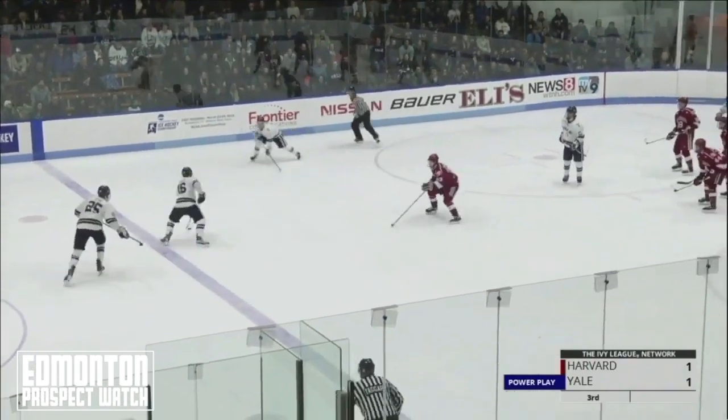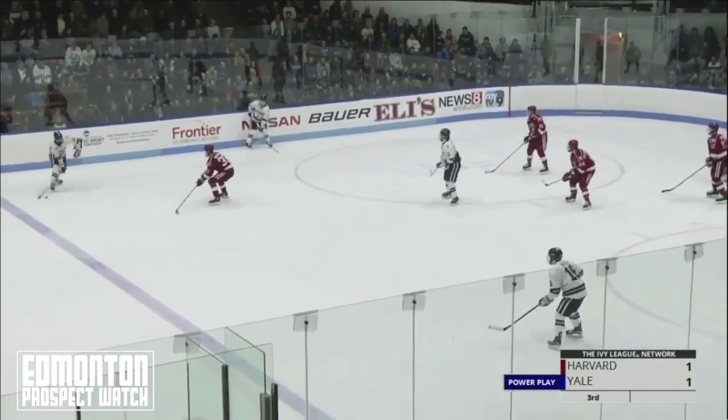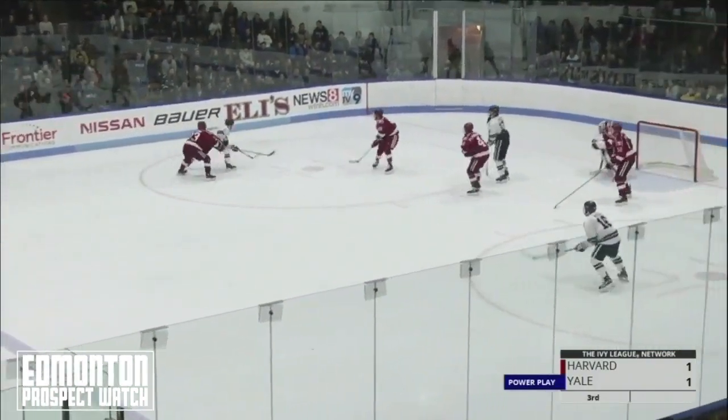Draw won by the Bulldogs. Back to the point for Walsh. He finds Snively at the top of the far circle. Below the goal line for DeMontis. He'll play catch with Snively out to Kemp at the point. Walsh back to Snively. Little retreat. 45 seconds left on the power play.